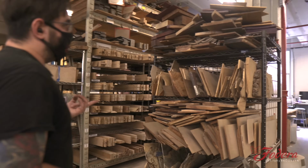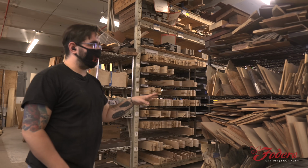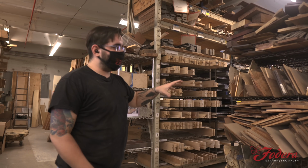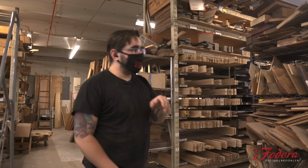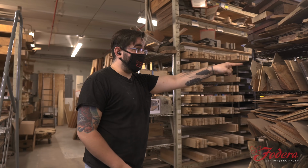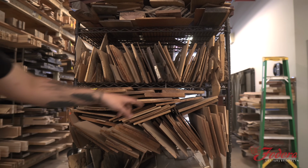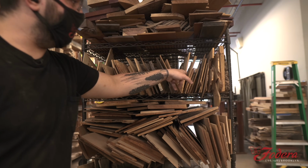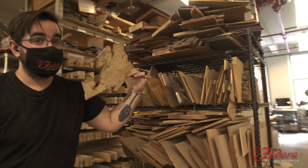We have this rack over here, which is all cutoffs from past instruments that we've built, and we keep this in case we have another one that comes along that needs something to match, or say we have a bass that we made 20 years ago and they want to put wood covers on it finally. Chances are we have the cutoffs in this rack from that bass. A lot of history. Even this section right here, some of the old school Fodera fans might notice, that's chestnut. Some of the old stuff.